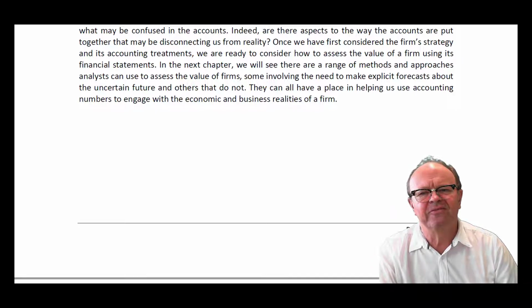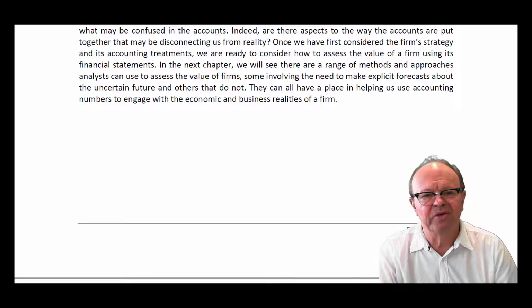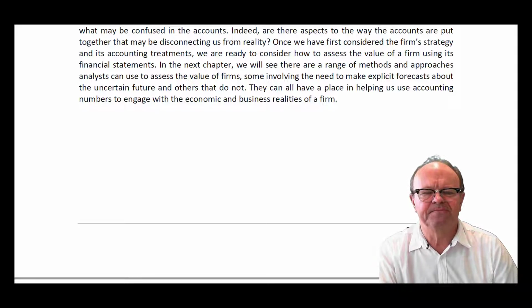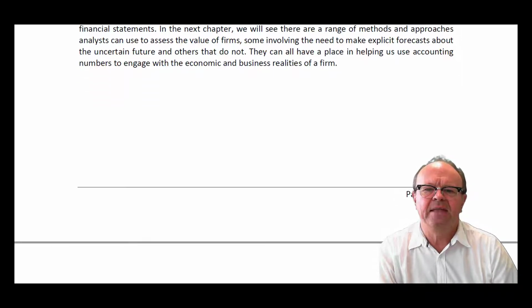Once we have first considered the firm's strategy and its accounting treatments, we are ready to consider how to assess the value of a firm using its financial statements. In the next chapter, we will see there are a range of methods and approaches analysts can use to assess the value of firms, some involving the need to make explicit forecasts about the uncertain future and others that do not. They can all have a place in helping us use accounting numbers to engage with the economic and business realities of a firm.